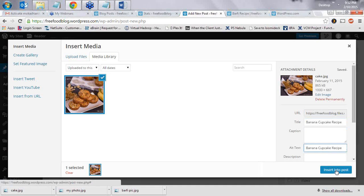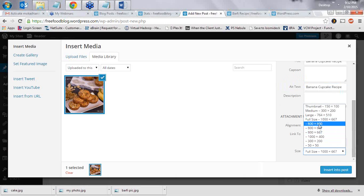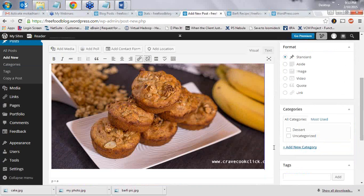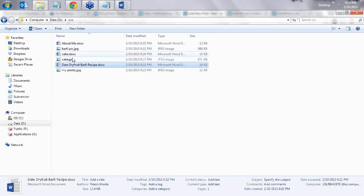Okay, insert into post. We are supposed to have the size. Make sure that when you continuously post, the size of your pictures is consistent. Sometime back we selected 800 by 600. We'll make sure that all the posts have the same consistent size. So here it is, a banana muffin. Same way we are going to have the text of this recipe.